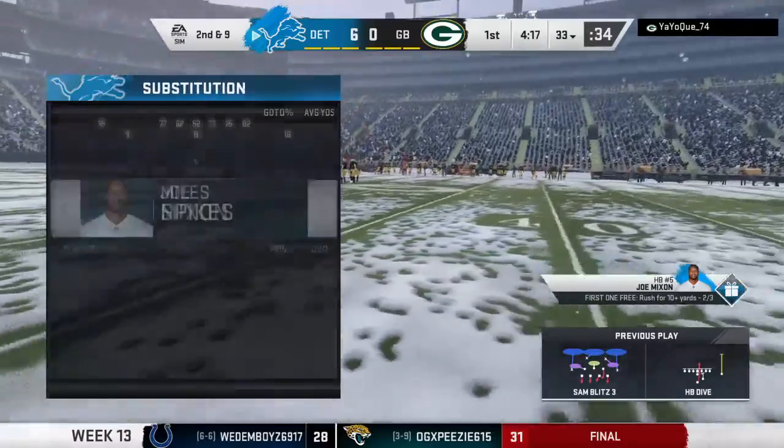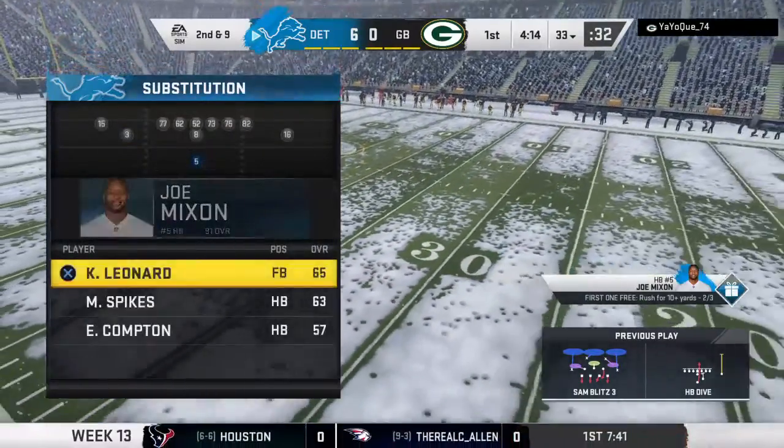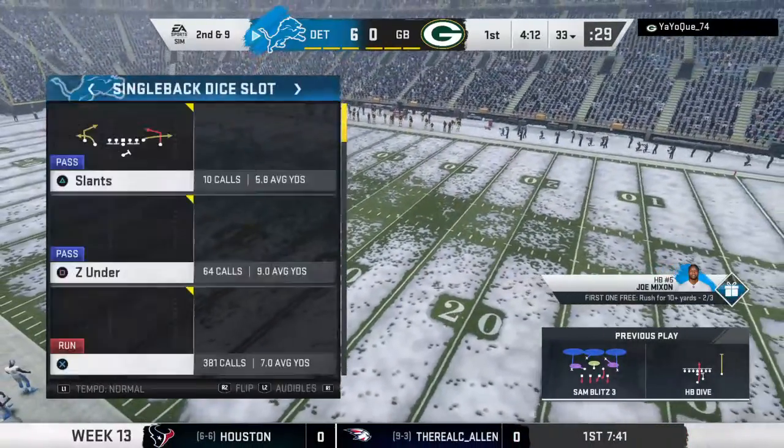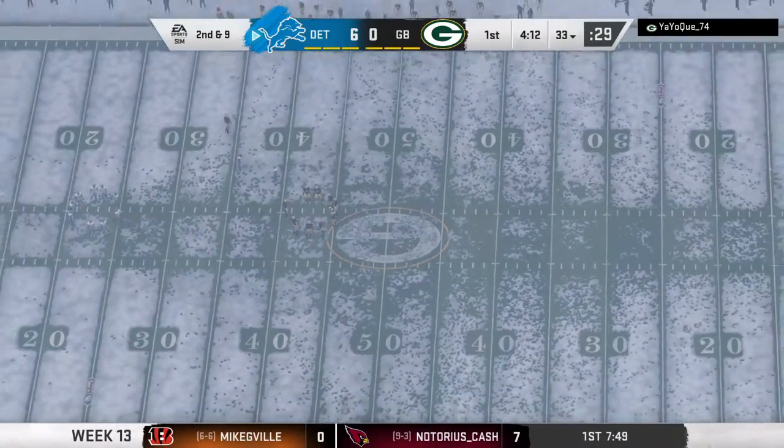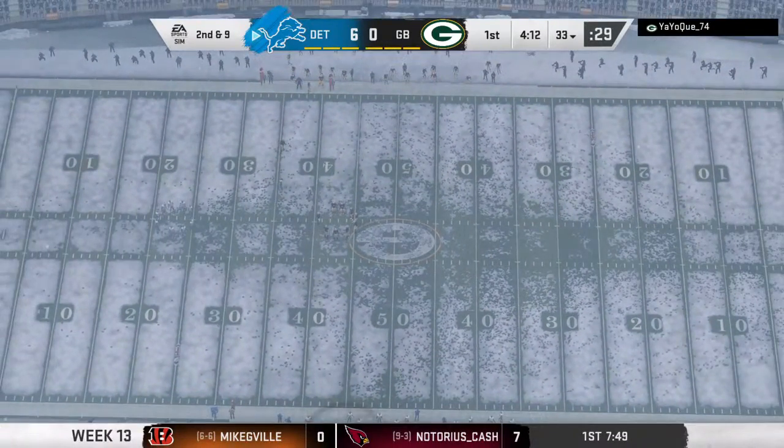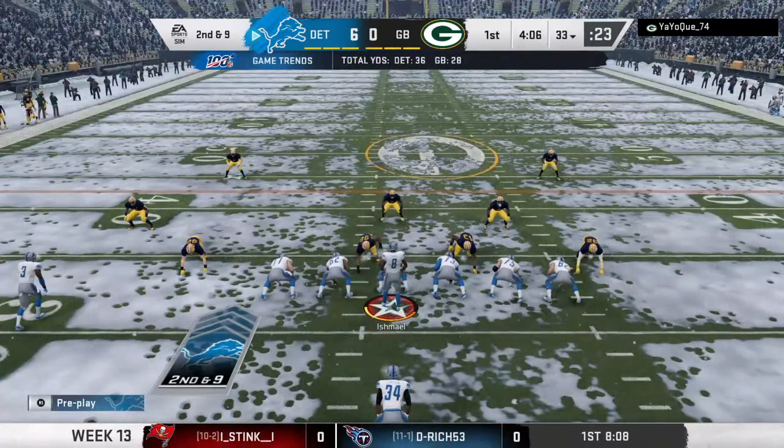They tried a quick hitter inside, but that one was swallowed up. What they're hoping is this big defensive lineman will take the bait and move laterally and open up a crease that they can run through. Didn't happen on that play. Here's 2nd and 9, just a yard on that last run.